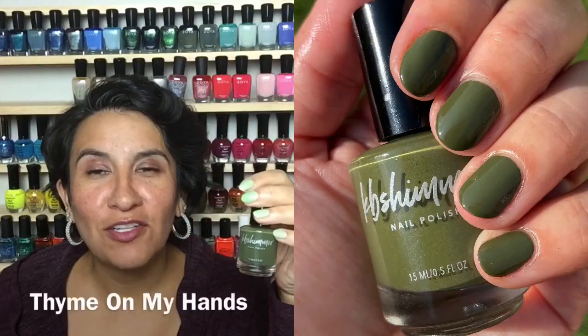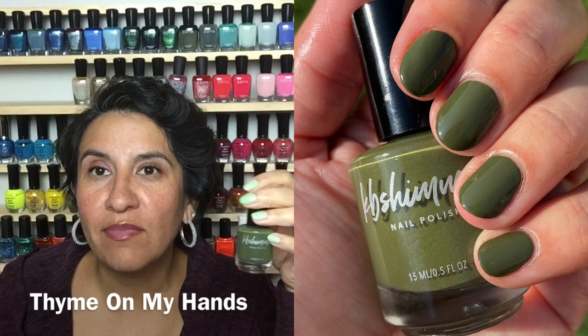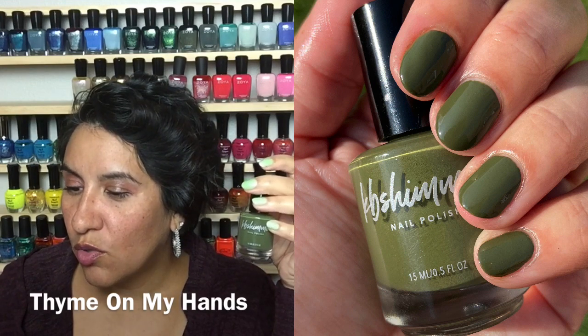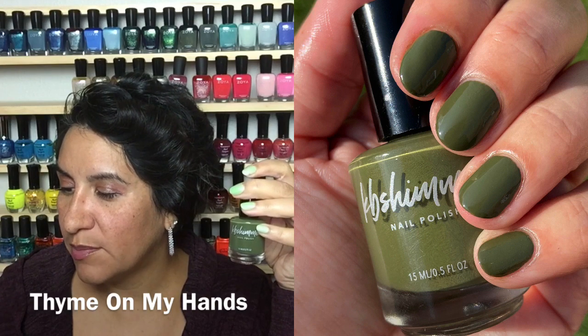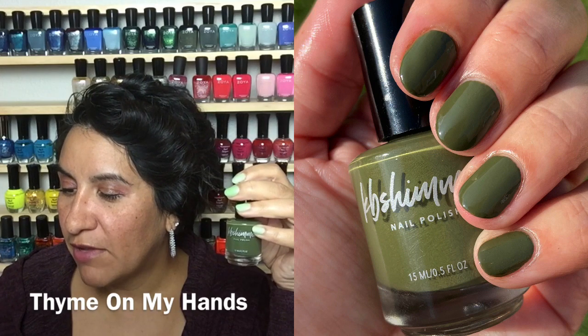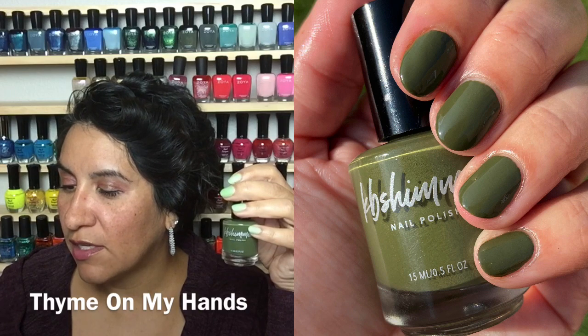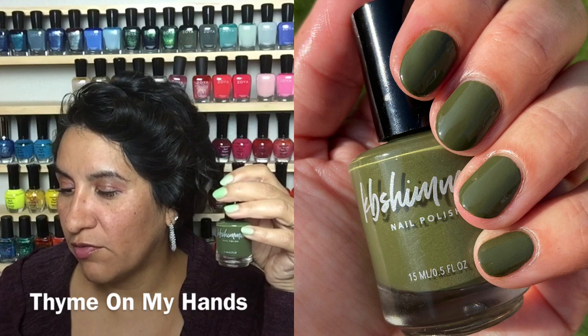Next polish is called Thyme On My Hands, and then she does a little play on words. She spells thyme, you know, like the spice. So being home has inspired many to get back into the kitchen. Herbs and spices that used to sit in cupboards now litter the counters as new recipes and family classics are prepared. With a family home more and eating out less, cooking can be a pleasure as new favorites tempt our taste buds. So break out the oregano, chop up some garlic, and send me all your favorite recipes.